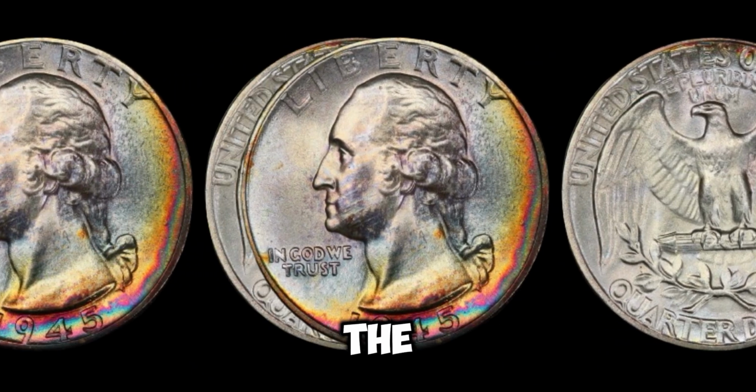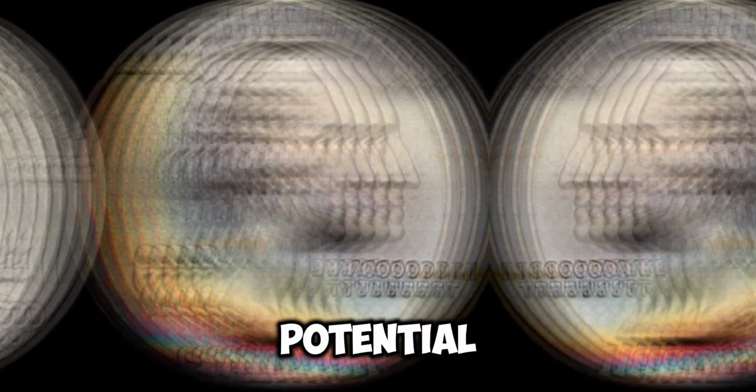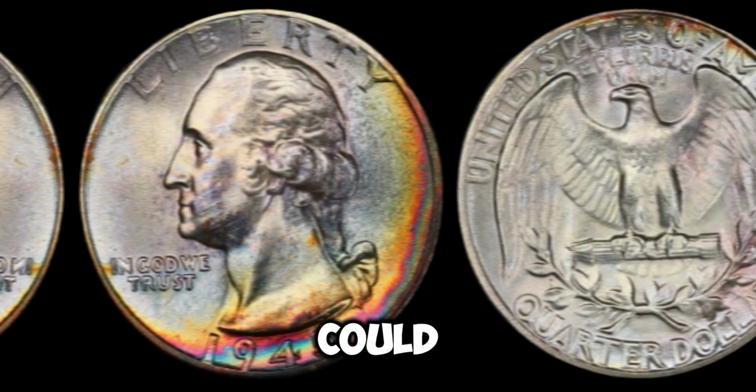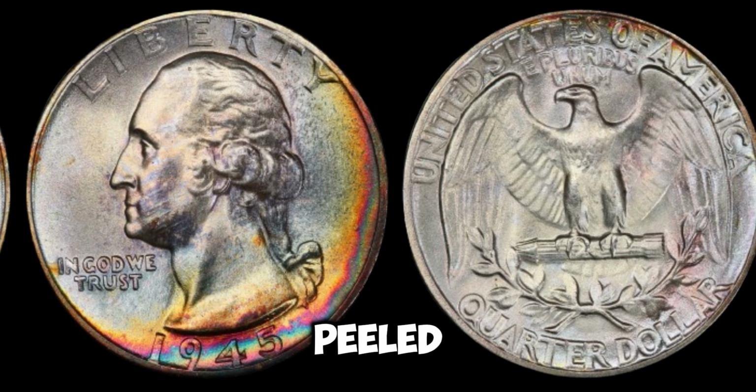In conclusion, the 1945 Washington quarter dollar coin is a hidden gem in the world of coin collecting. With a potential value of $1.5 million, these coins are definitely worth keeping an eye out for. Whether you're a seasoned collector or just starting out, finding one of these rare coins could be a game changer for your collection. So, keep your eyes peeled and happy hunting.